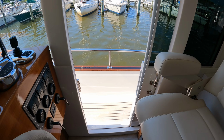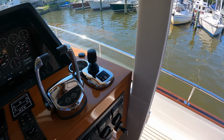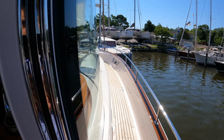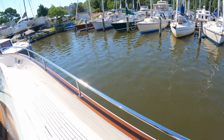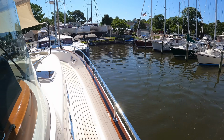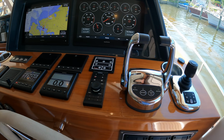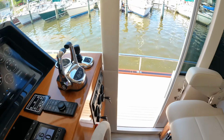You have a side access door right here. The nice thing about having the side access door here, if you're single-handed, you can step out, see all the way back and the front of the boat. And with one hand, you can use the joystick, throttle controls, and have access to your cleat right down there. You have some bilge pump controls right here. Your VHF radio.